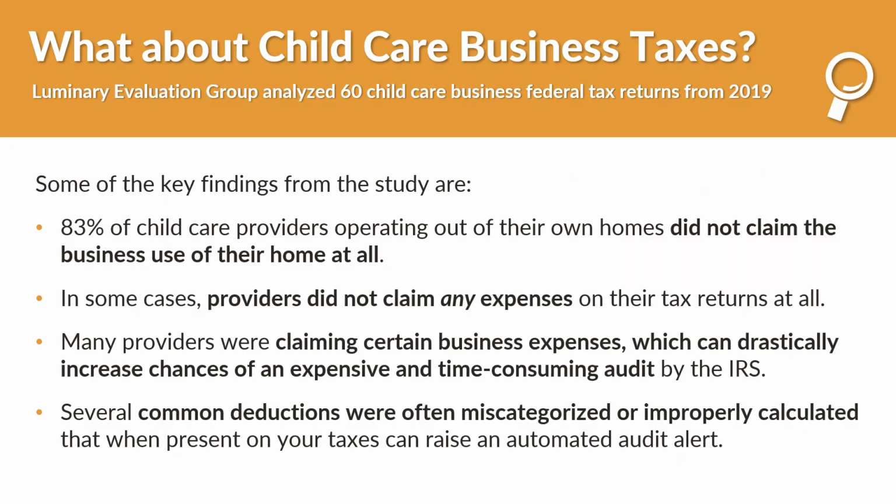Our research on past taxes illuminates the opportunities for you and your business now and going into the future. The Luminary Evaluation Group analyzed 60 child care business federal tax returns from 2019, and while there were a number of observations from that analysis, here are some of the key findings.